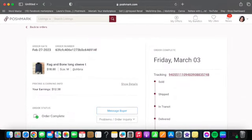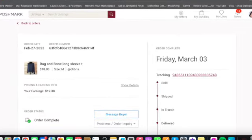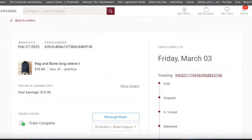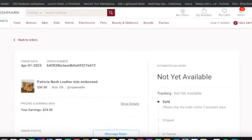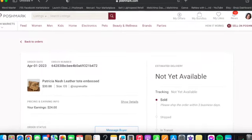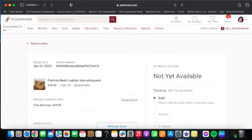The first item is a Rag and Bone long sleeve t-shirt. Rag and Bone was all the rage last year, and I think I missed out on it because I had it for a year, and I was very happy to get rid of it at $18. Not a quick flip for me. I had this Patricia Nash leather tote for less than 2 weeks. I sell Patricia Nash really quickly. This was a really low price because it was not in great shape. It's not something I usually buy in that condition, but it flips quick.